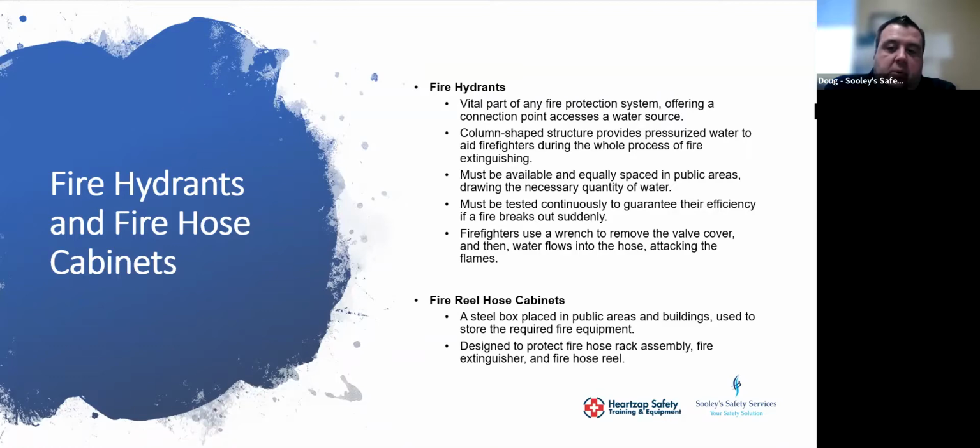They must be available and equally spaced in public areas, drawing the necessary quantity of water. They must also be tested continuously to guarantee their efficiency if a fire breaks out suddenly. Firefighters will use a wrench to remove the valve cover, and then water flows into the hose, attacking the flames.